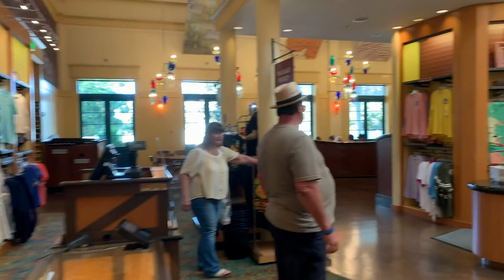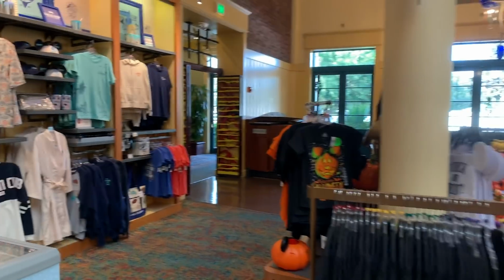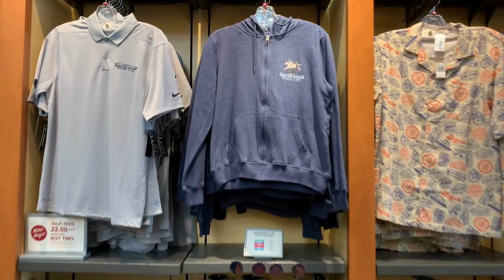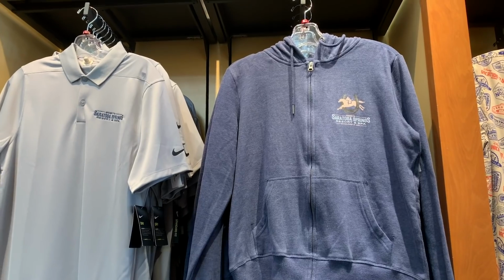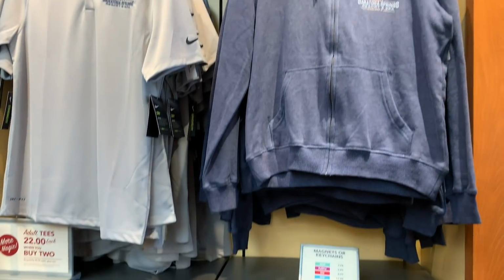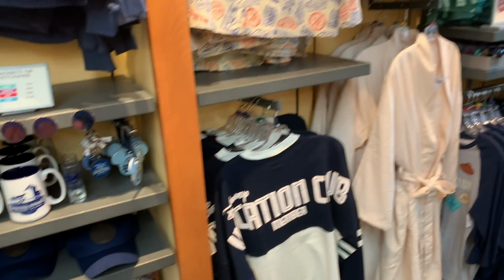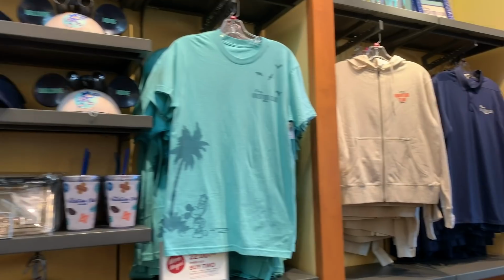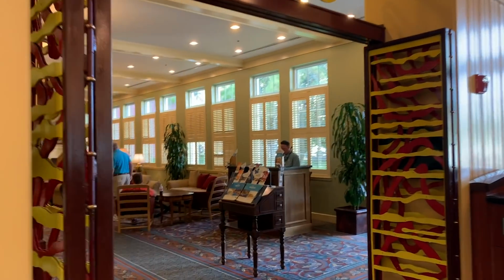Honestly, a pretty sizable amount of stuff at this gift store. And then even more DVC stuff here. They got the Saratoga Springs merch. I think some of this is actually new. I don't remember seeing that hoodie before. And then just some basic Disney Vacation Club merchandise, but that's way more than most resorts have.